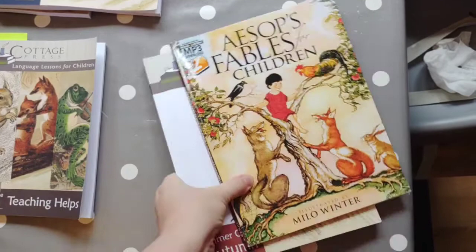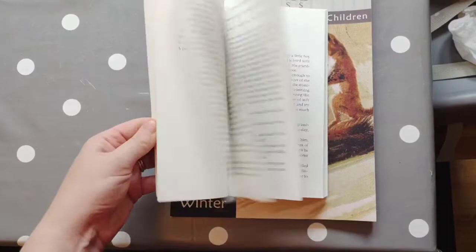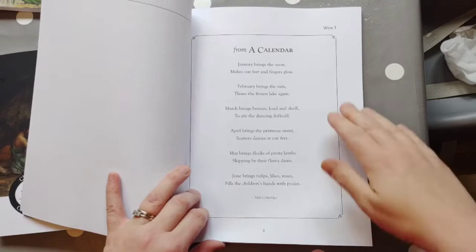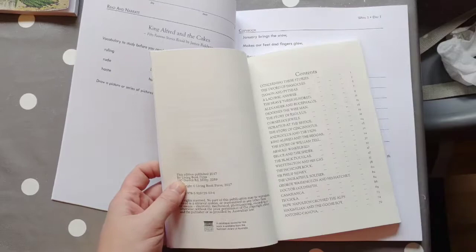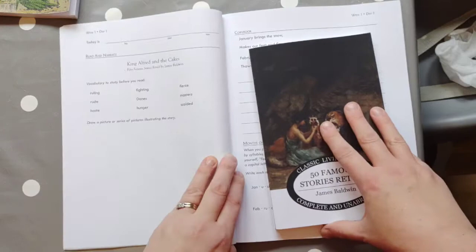Next term will be the Primer 1 Winter, and that's used with 50 Famous Stories Retold, which is a classic living book by James Baldwin. This is what you'll be reading aloud, and the workbook tells you what to read and when. It's the same formula as the first one, where you have a little bit for them to read. They'll tell you what to read out of the book. King Alfred and the Cakes is the first one, which would be this story here. They're not long. But before you read, you go through the vocabulary, and either while you're reading or afterwards, they draw a narration picture to sum up what they've heard.